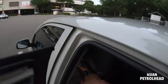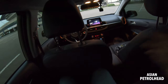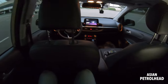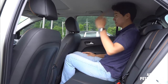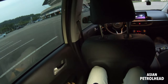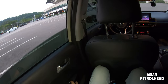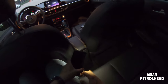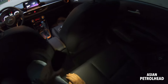That was where I was sitting before. So legroom is somewhat limited, but headroom is somewhat better than I thought. My hair is brushing against it, but it's actually better than what I thought it would be. The window comes down all the way, pretty nice, but we don't have any heated seats for the second row passengers, nor a USB charging port or air vents down here.